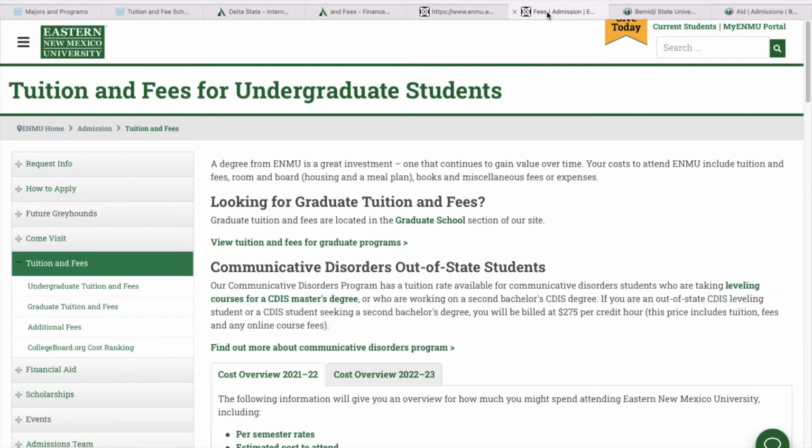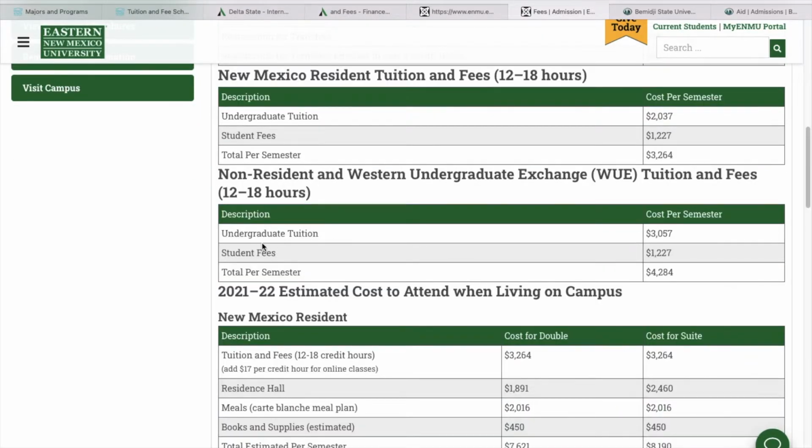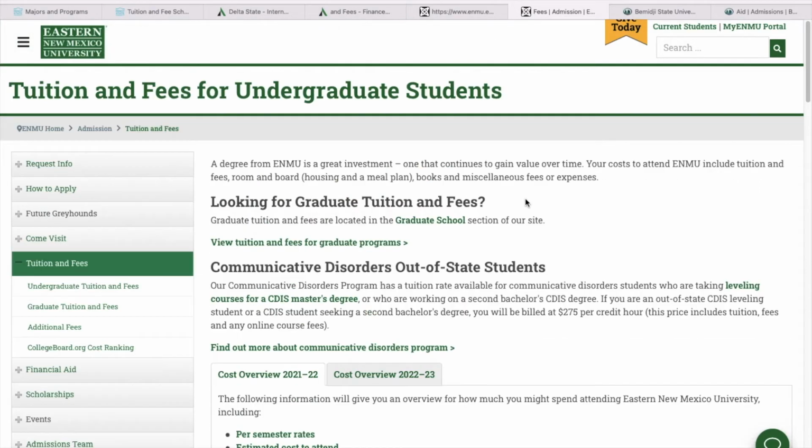All right, y'all, let's look a little bit into their tuition rate. Okay, so for their tuition rate for undergraduates, so non-residents, which are typically international students as well, if you do between 12 to 18 credits, which is full-time, your total per semester would be about $4,000. So just the tuition is $3,057, but with the student fees, you come up to $4,284. So that is their cost of tuition for 1 semester.